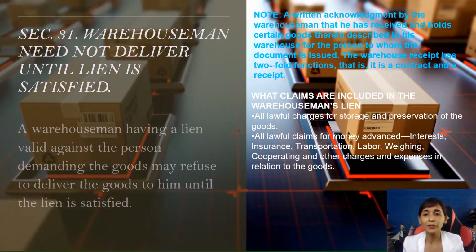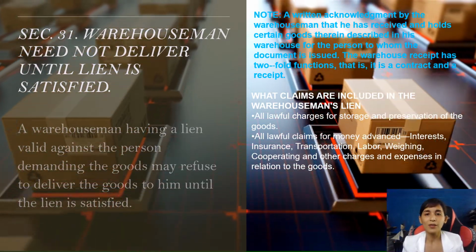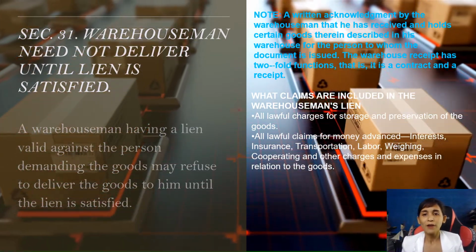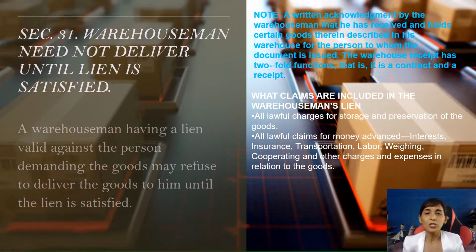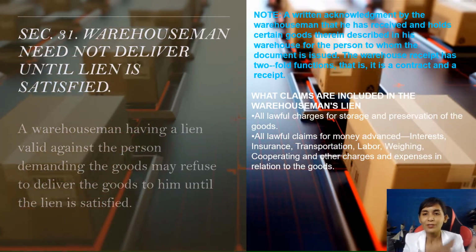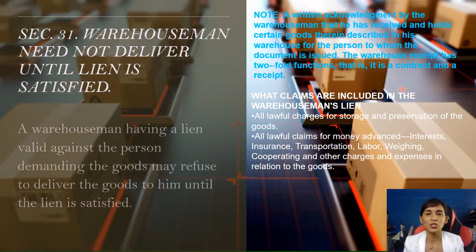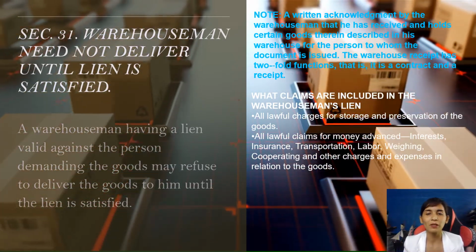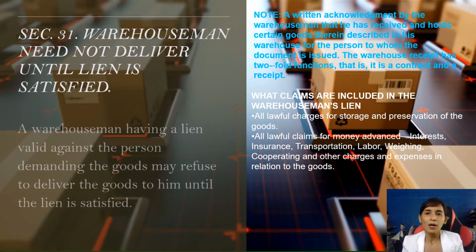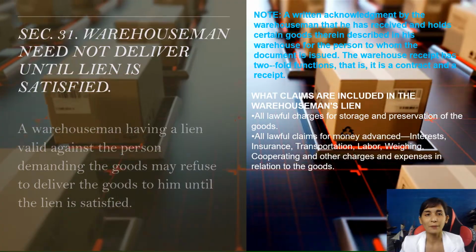Another is the lawful claims for money advanced, interest, insurance, transportation, labor, weighing, coopering, and other charges and expenses in relation to the goods. So even the transfer and the transportation of the goods using trucks or laborers to physically carry them, or a forklift, the rent of such tools or equipment, or even the personnel who would do the transportation of the goods to the warehouse, can also form part of the lien or the claims of the warehouseman.